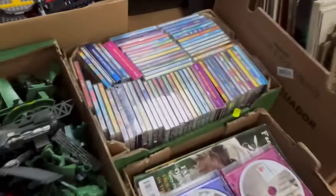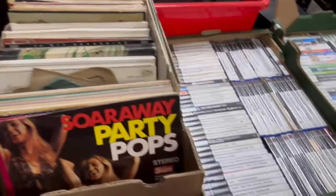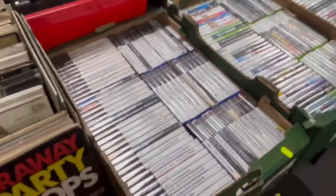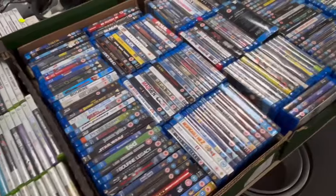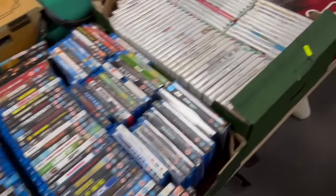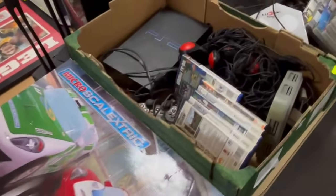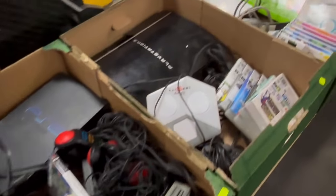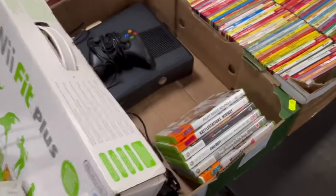We've got a box of Now CDs, and then a box of records. There's quite a few records this week, and a big box of PlayStation 2 games. A big box of Xbox 360 games there, and then another big box of 360 games. And then look at all these Blu-rays. Who needs Netflix? You could have a night in watching all these. Big box of Wii games as well. The micro scale extras there, and then we've got more gaming, PS2s, PS3s, Wii Fits, and then we've got, what's this one?